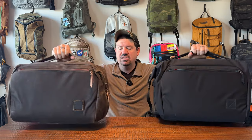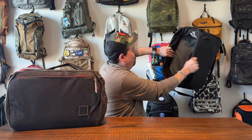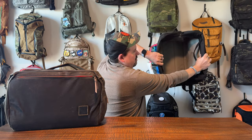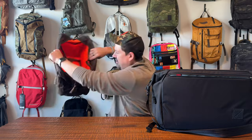the Griffin colorway feels much stiffer. A little bit less give and flex. This bag feels more open. See that? It just feels a little bit more open in the traditional version rather than the wax canvas, but come on, right? So TD35, a great bag, a great travel experience, really useful.